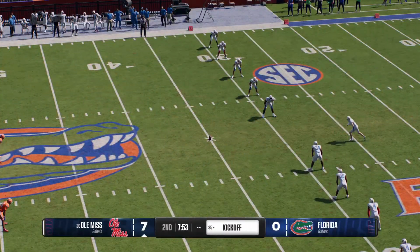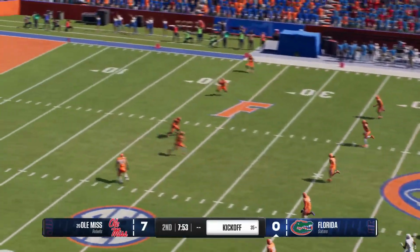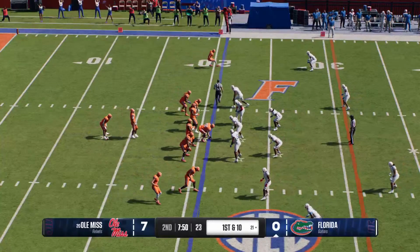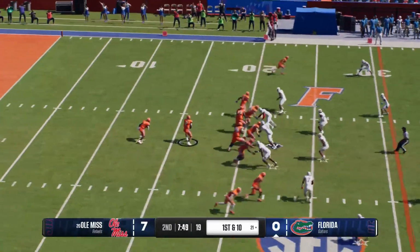Lining up to cover the kick after that touchdown drive. To advance on the football. Not a lot of space to be found. Good hustle by the coverage team, and they stop him at the 21. Florida has the ball back, and here comes the offense.